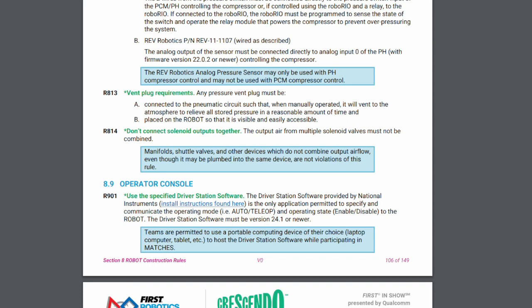R813. Vent plug requirements. Any pressure vent plug must A. Connect to the pneumatic circuit such that when manually operated, it will vent to the atmosphere to relieve all stored pressure in a reasonable amount of time, and B. Be placed on the robot so that it is visible and easily accessible.